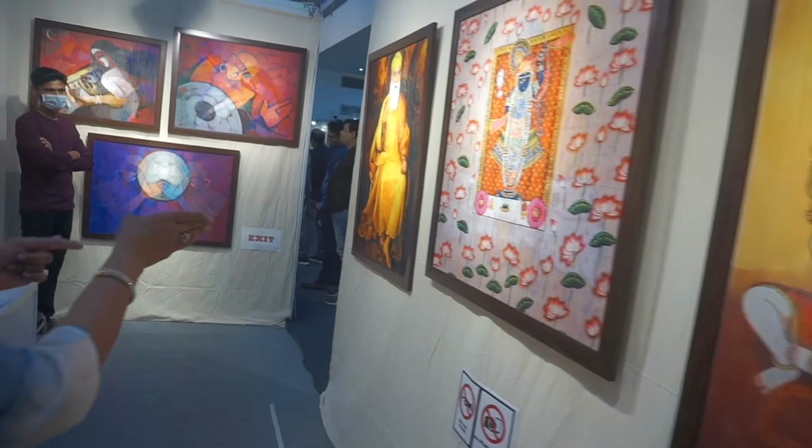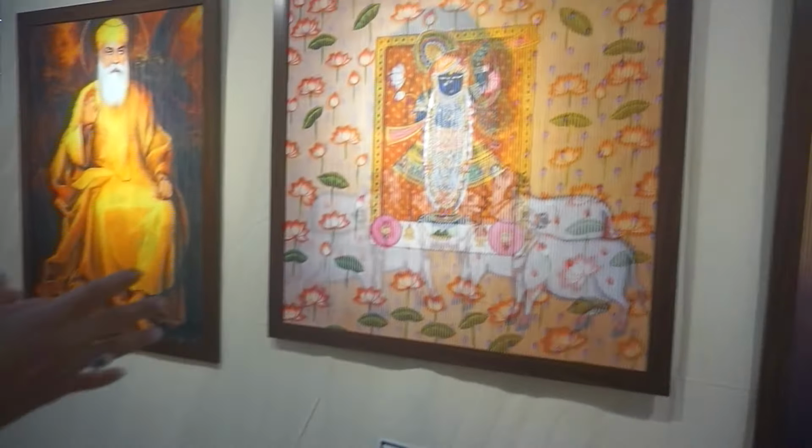And then you see from the center, you will see the Nandi, 3D.